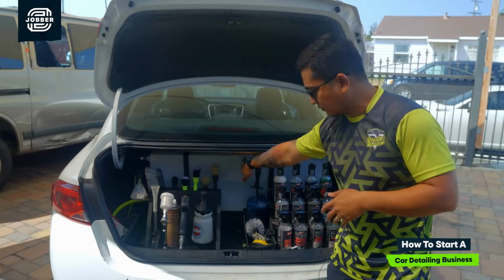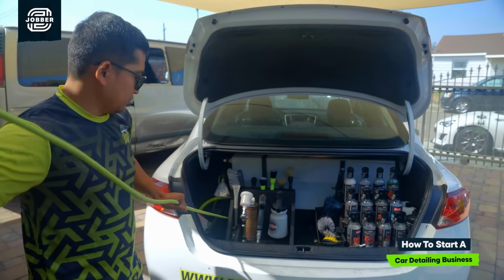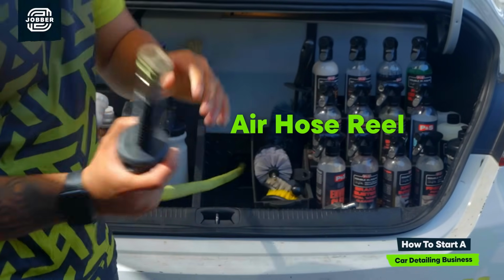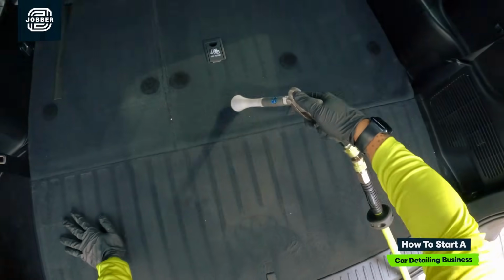We have a water tank right here. It's a 33-gallon water tank. I have my pressure washer hose reel right here. And also we have the air hose reel right here for your Tornador. It's a really good tool for your carpets.